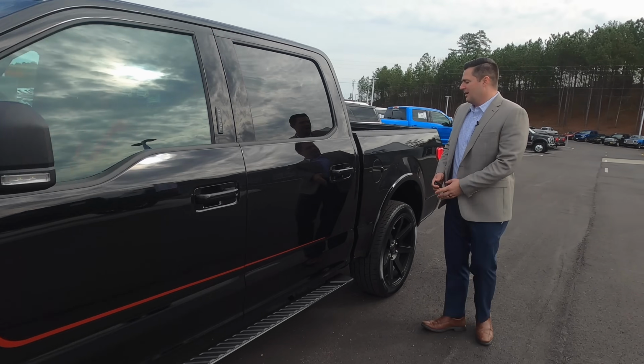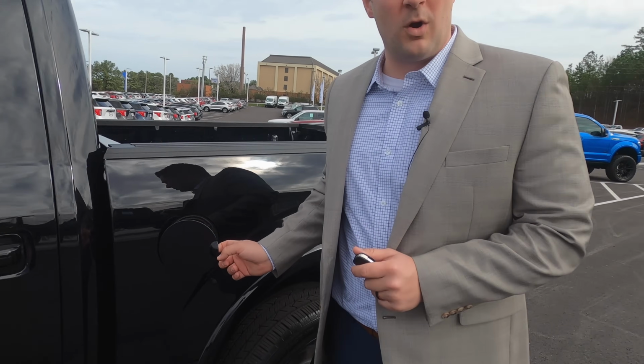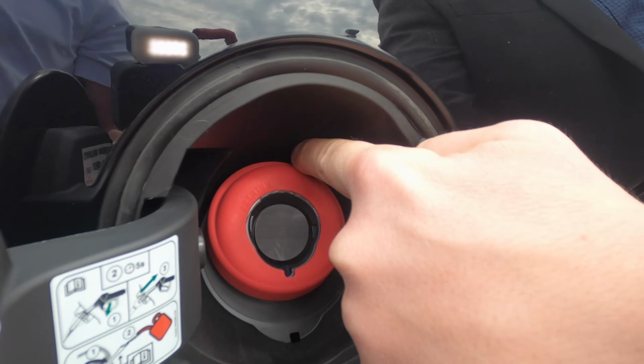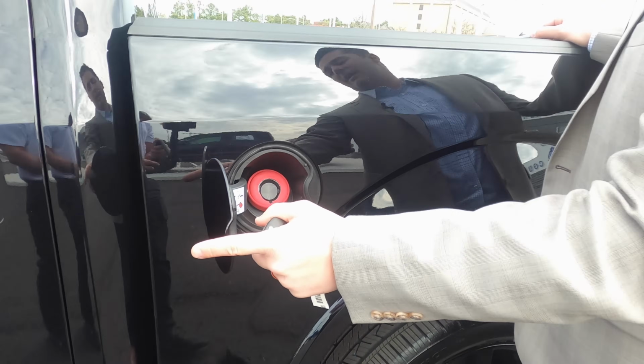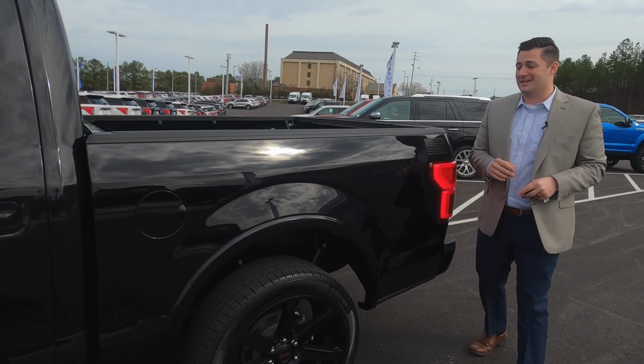Now, if you're a Doug DeMuro fan like I am, I want to show you a cool quirk and feature. Because this thing is supercharged, they actually change out this little piece right here to show that it is a premium fuel only vehicle. So if you are trying to save money on gas, guess what? This is not the truck for you. But we'll cover that here again in just a minute.